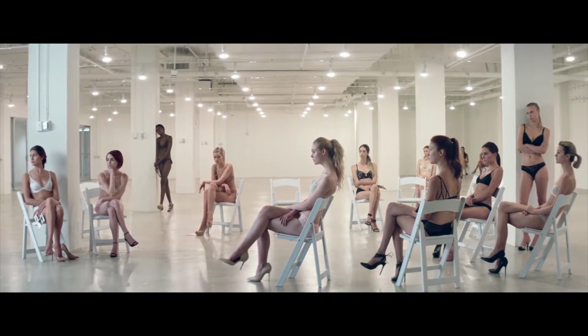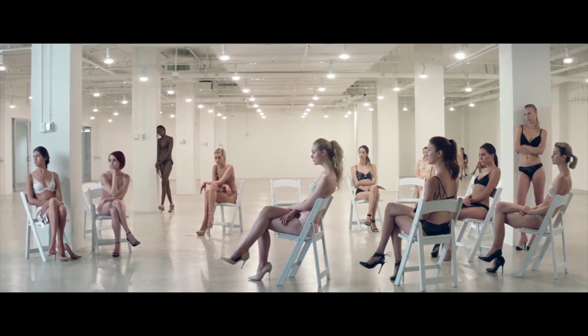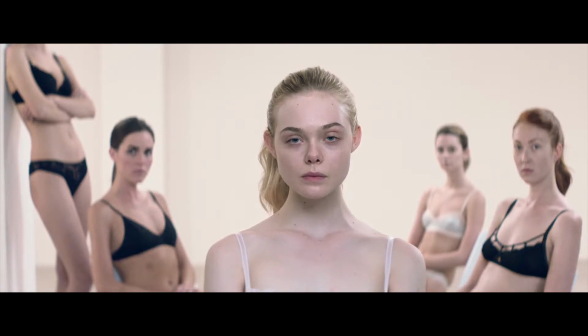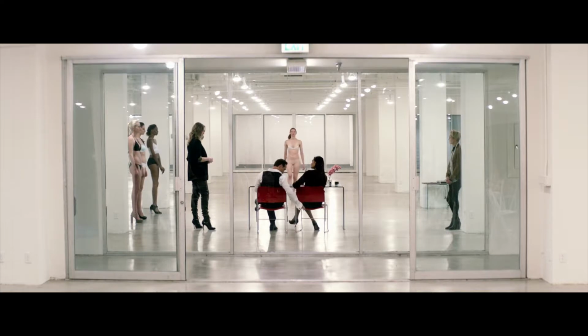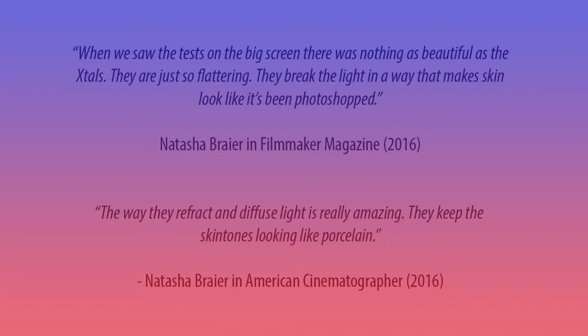perfection, and flawlessness. When the cinematographer of The Neon Demon, Natasha Braier, speaks about the process of finding the appropriate lenses for the movie, she explains, "When we saw the tests on the big screen, there is nothing as beautiful as the crystals. They are just so flattering. They break the light in a way that makes skin look like it's been photoshopped. And the way they refract and diffuse light is really amazing. They keep the skin tones looking like porcelain."